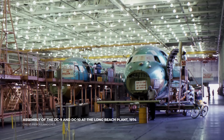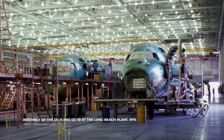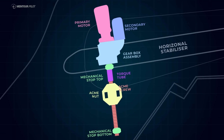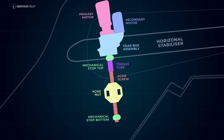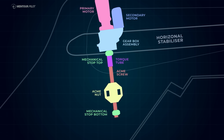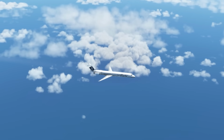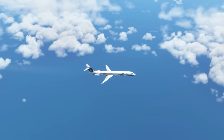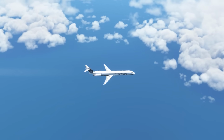Well, the way that McDonnell Douglas initially approached the redundancy was to show to the authorities that both the Acme screw itself and the torque tube inside the screw was individually able to maintain the structural integrity of the system. This means that if one of them would break, the other one would still be able to keep the screw assembly together and therefore accomplish the redundancy needed.